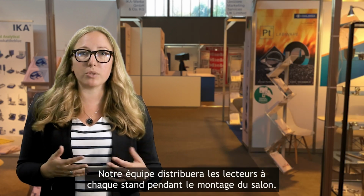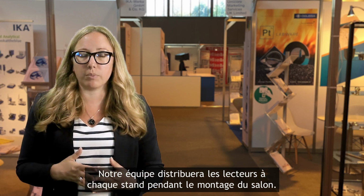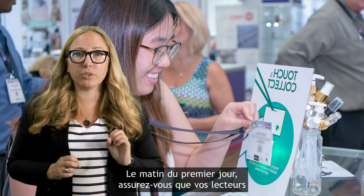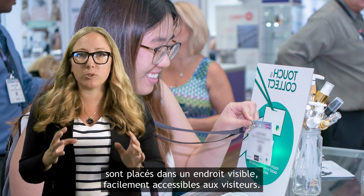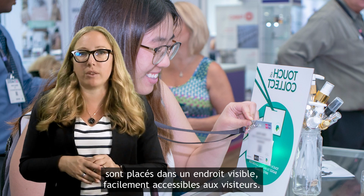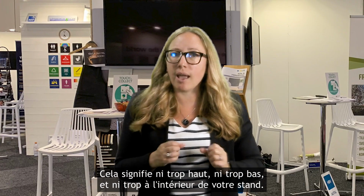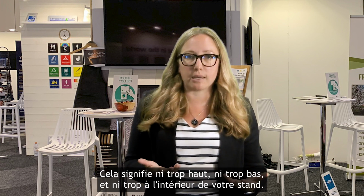During the event build-up, our team will distribute readers to each stand. On the morning of the first event day, make sure that your readers are placed in a visible spot easily accessible by the visitors. This means not too high, not too low, and not too far inside your stand.